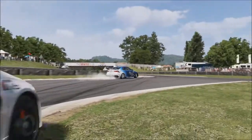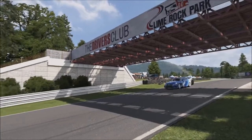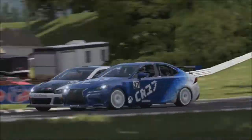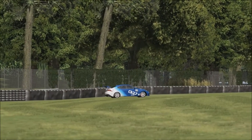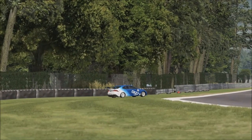And unfortunately, the Elite Virtual Racing Scirocco would also end up dropping out in this race, which was a bit of an issue. However, speaking of issues, the CR27 Racing Lexus would have a big issue through there. He managed to fail race it. I'm not quite sure how.